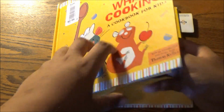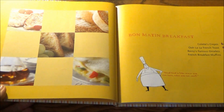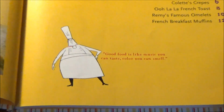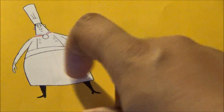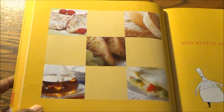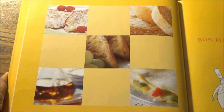At the beginning of each chapter, you'll see some clips from characters of the film, like this one, Chef Gusteau. The first clip of the book is this: good food is like music you can taste, color you can smell. This may not be a scratch pad of a cookbook, so good to the point where you can scratch it and smell it. A little imagination applied in real life does go a long way, especially when it comes to the most important meal of the day, breakfast.